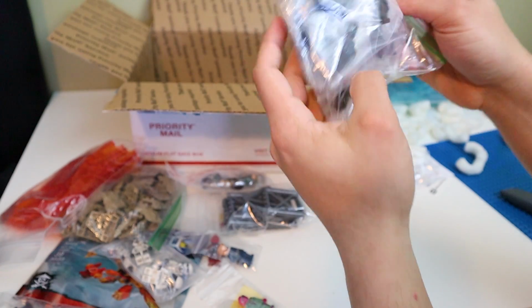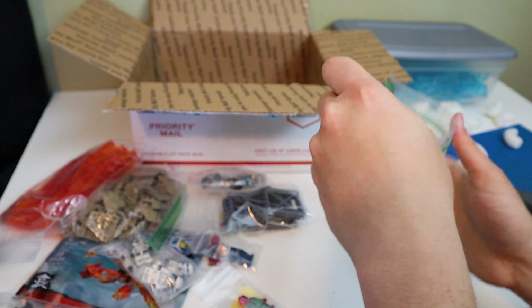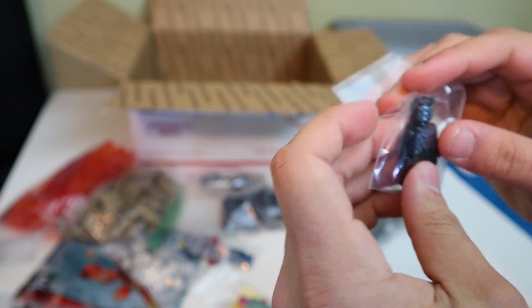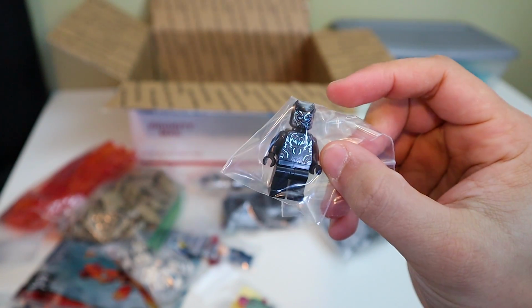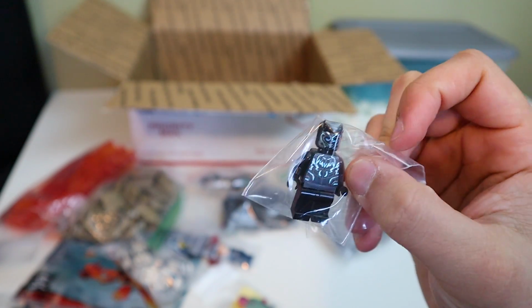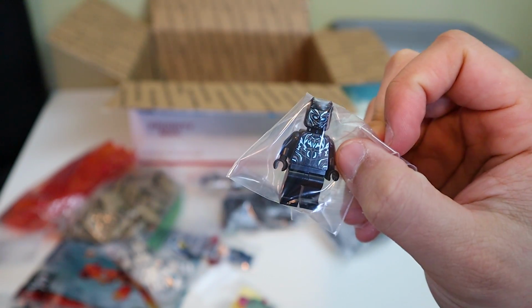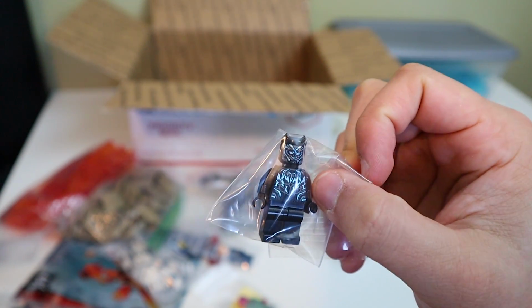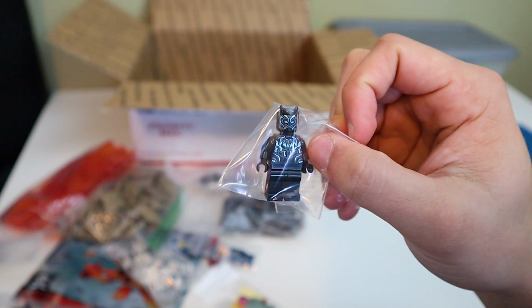Up next here, we do have a giant bag. Okay, this is gonna be the most quantity minifigure that I bought. Blaine had the Black Panther minifigures with the sort of blue outlines for $2 each. Now, if you guys are not familiar with the pricing for these guys, they pretty much sell anywhere for upwards of $4 to $5. So again, it's like 60% off, which is a crazy deal. But this is an incredible deal.